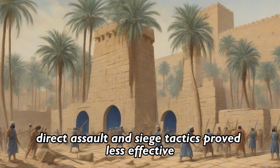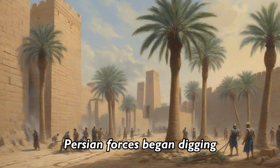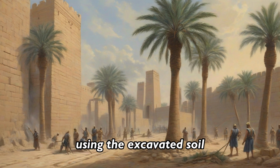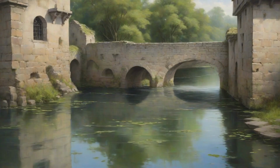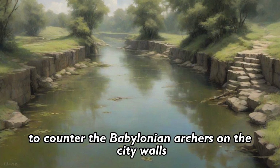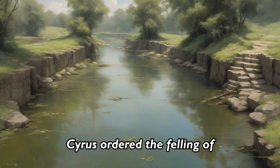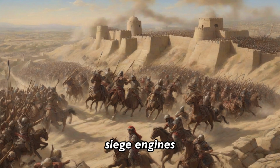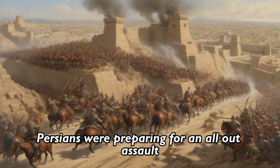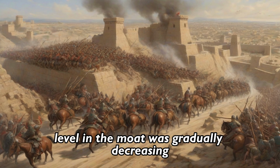Since direct assault and siege tactics proved less effective, Cyrus resorted to a strategic approach. Persian forces began digging trenches to the north and east of the city, using the excavated soil to create several large mounds. On these mounds, they pushed up heavy, 2-story-high siege towers to counter the Babylonian archers on the city walls. Near the Ishtar Gate, close to the riverbank, Cyrus ordered the felling of numerous palm trees to construct siege engines. To the defending forces, it seemed like the Persians were preparing for an all-out assault. However, they failed to notice that the water level in the moat was gradually decreasing.